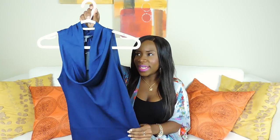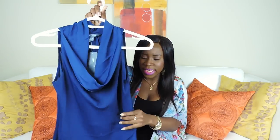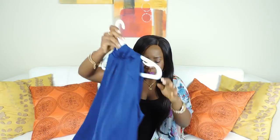So yeah. Then from Susie Shea, I got this top. I think it's really cute. It has this cowl neck detail going on. It was originally $28, but I think I got it for like $14 or $15. Yeah, I really like it.